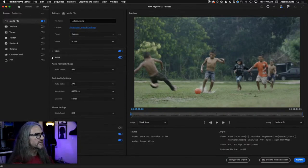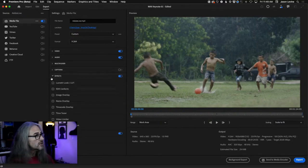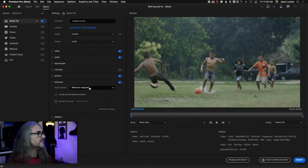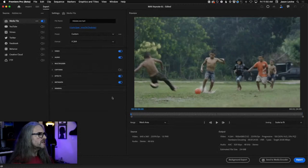All of your audio options, same thing. Multiplexer, I never go to that, not a thing I do. Captioning, we'll come back to this later. Effects, again, adding looks, image overlays, time code, the time tuner, video limiter, all of those things. Metadata is important in particular if you're going to be creating content for broadcast or other destinations where they require certain types of metadata embedded in the exports. You can do that here, including your time code, and then just some additional general settings like importing your exported video back into the project, using any preview files that you may have created during the edit, or using proxies. So just cleaned up and simple.